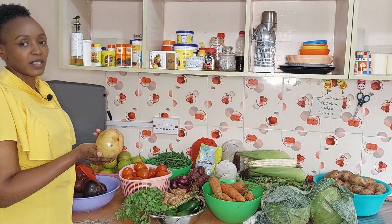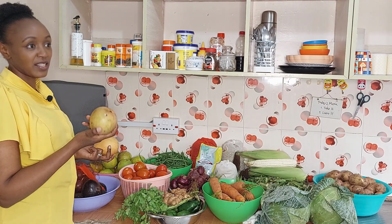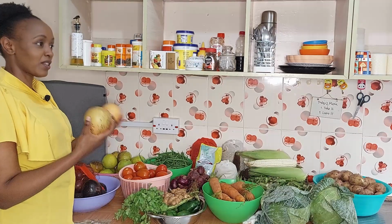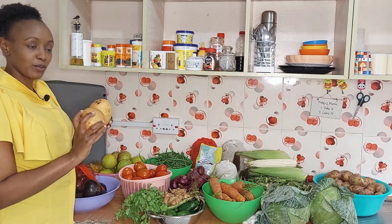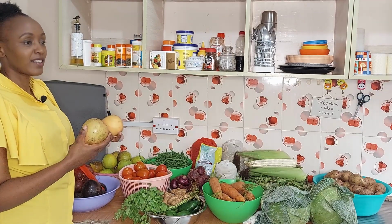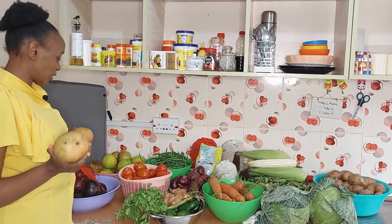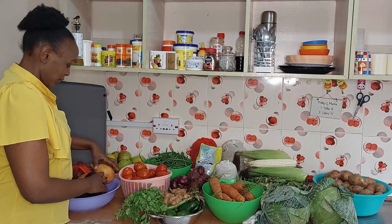So when mangoes are in season, you can easily get this size of a mango for 20 shillings, sometimes even 10 shillings, because they're in plenty. But now, because there are no mangoes, I didn't want to risk buying more. I only got two because I don't know how they are inside. The other thing is, when they're not in season, they might not be the best quality, so I just got two so that I can see how they are.